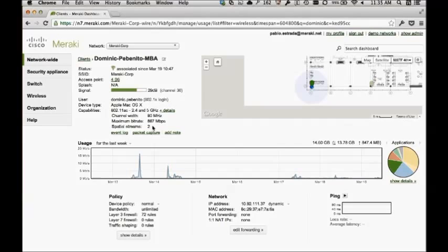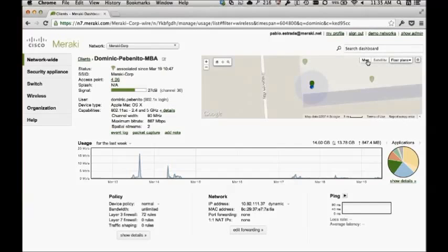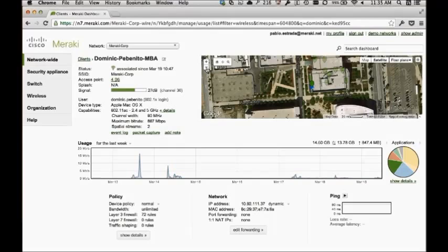for Dominique. And then on the right side, we'll see the approximate location of the client. And in this case, this is made possible by triangulation data that is made available and reported back into the dashboard from the several APs that may have detected the device over the air, and it's overlaid with a floor plan that we've already uploaded into the dashboard. If you don't have a floor plan, there's also a built-in Google map that you can use. You can switch over to the satellite view and maybe zoom out a little bit so you can have a better look. And that's the approximate location, of course, with the access point that it's connected to right here.